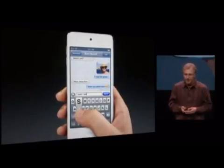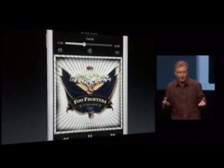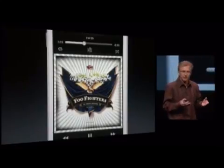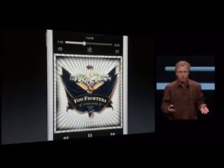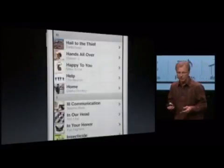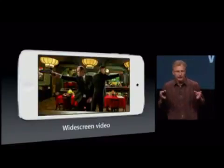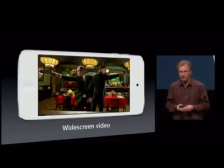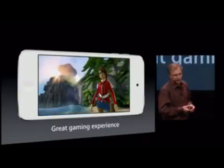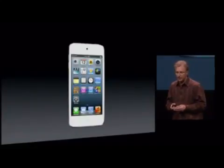Absolutely fantastic. And of course, the bigger display is great for experiencing everything better that iPod Touch users love, like your music. Again, full album art, song information, touch controls all up on the screen at the same time. Easier to navigate through your long list of music. Perfectly matched for widescreen video, again, using every pixel of that display. And of course, even a better and more immersive game experience. So that's the new design and new display of the iPod Touch.